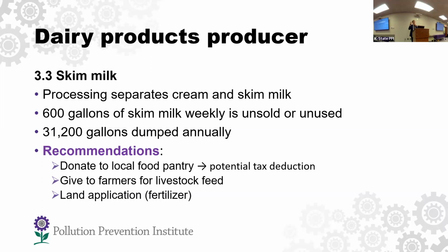Of course, the glass bottles pose a little bit of an issue, so that's something that the facility is going to have to discuss with the food pantry. But there's also the benefit of the tax deduction from that. As Jacob pointed out, I'm not a CPA, so I actually don't know. I was doing a little tinkering, but I don't know entirely how much that would save.